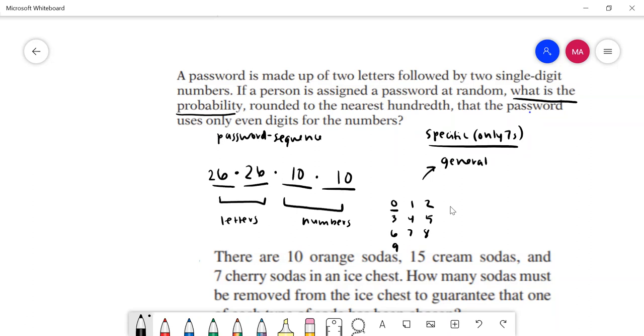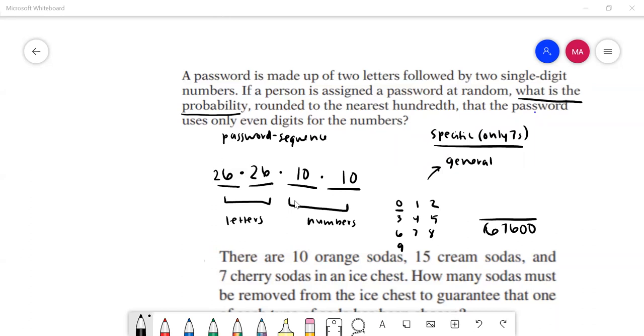67,600. Those are our total number of possibilities in this problem. Yes, so the restrictions are, when we're talking about this general one, there are no restrictions at all, because the passwords could be any number. But you're right, in this next problem, when we're looking for our specific answer, our restrictions are going to be that they have to be even numbers.